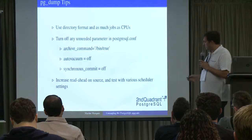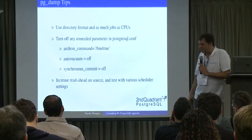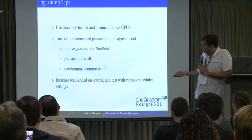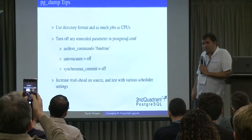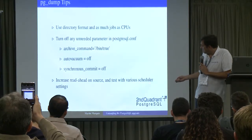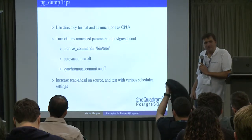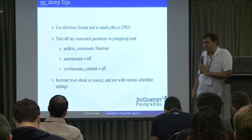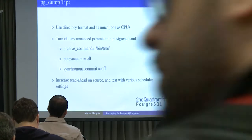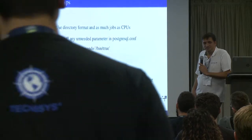And this is one that I found by talking with another engineer that works with me. On the source node, you might benefit by increasing read ahead on the operating system. And on the destination, I found that changing the scheduler also gives a lot better performance, like three times better, going from 2 hours to 40 minutes of restore time on a 400 gigabyte database.